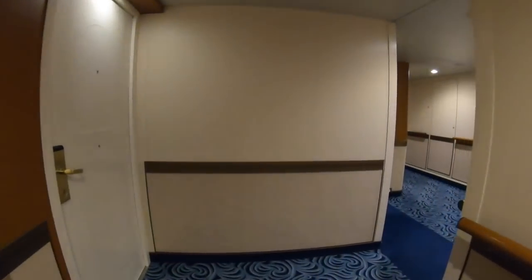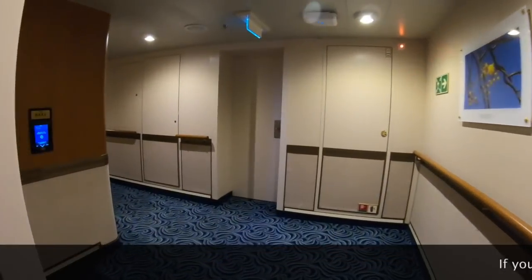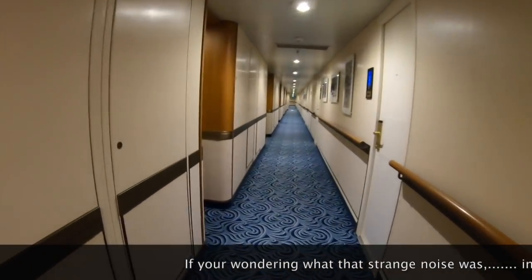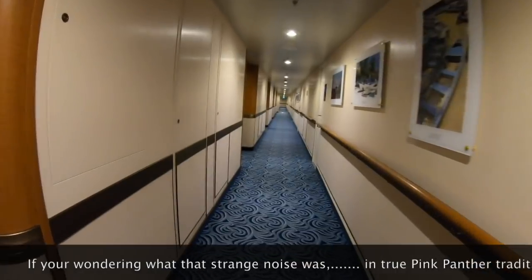After enjoying some refreshments in the piazza, we headed off in search of our cabin. So, before 2:08.